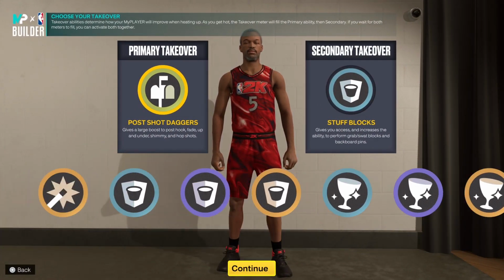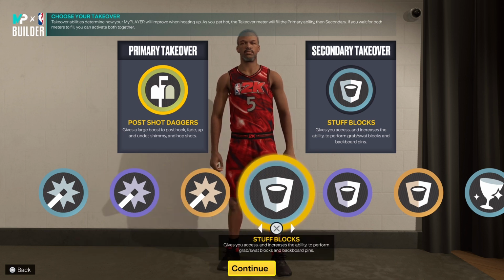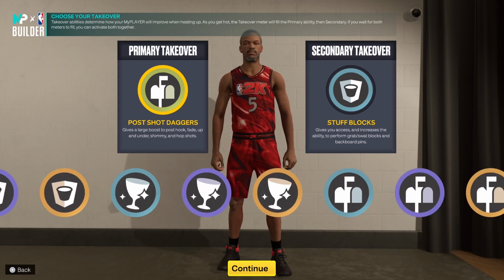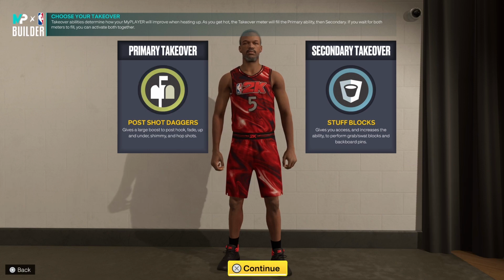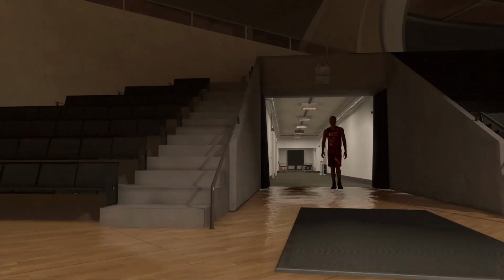Now, for the primary takeover, I went with pull shot daggers and then secondary stuff blocks. But you get shot creating takeover, which is crazy, rim protecting takeover, rebounding, and post scoring takeover. So you have a wide range to choose from. So keep all of that in mind when you actually go through the process of figuring out what you want to do with this build.